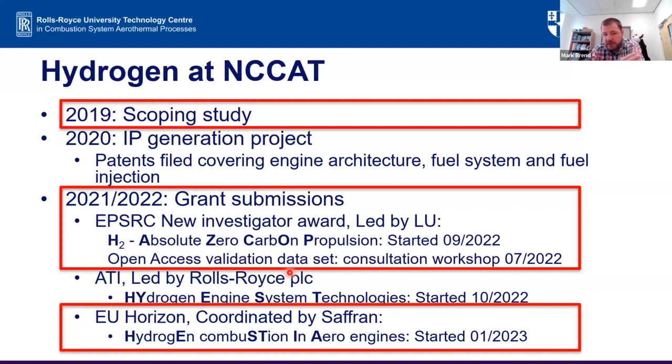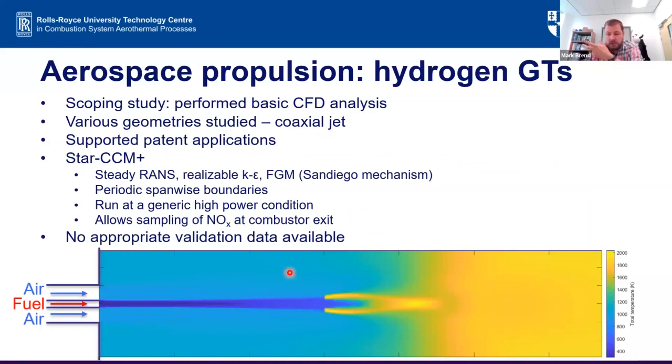So the first one's an EPSRC grant. And attached to that is something very interesting. As part of all of this process, we noticed there's a real deficit of high quality validation data for modeling. So we're trying to attach to this, release an open access validation data set. And we started engaging in that process around 12 months ago. And also an EU program, again, looking at the fundamentals of how micromix combustion can support aerospace applications.